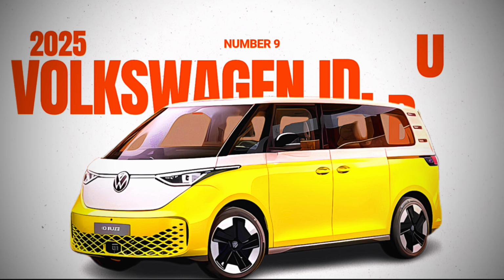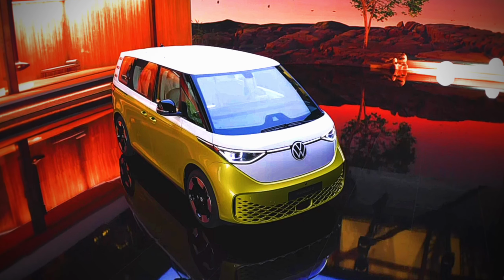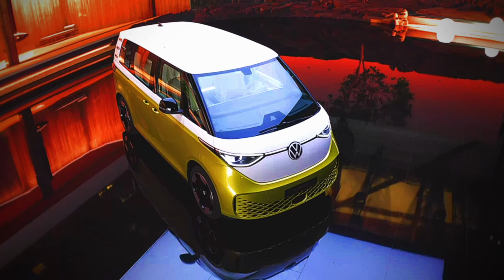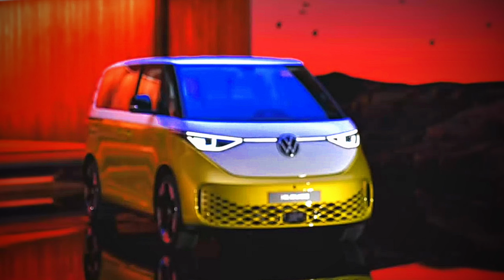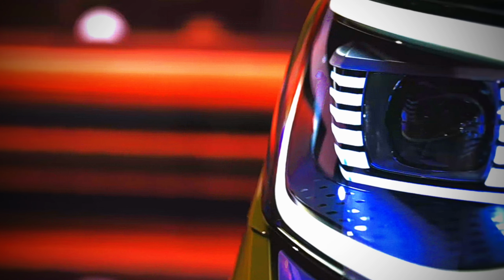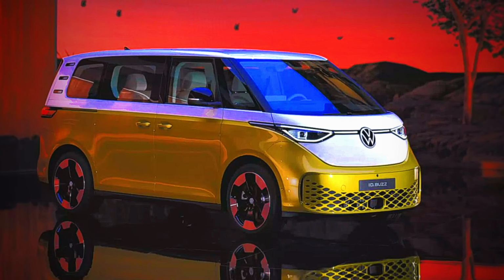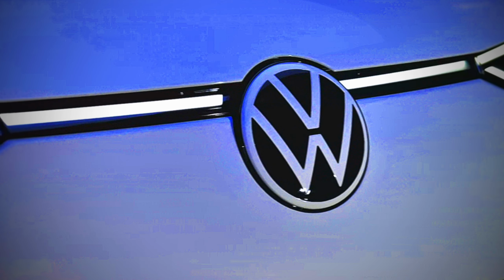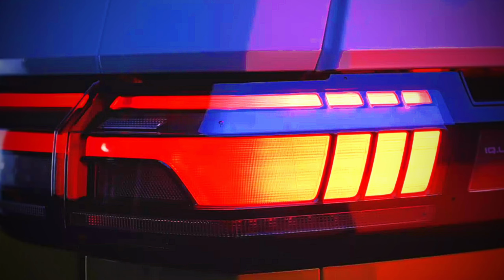Number 9. 2025 Volkswagen ID Buzz. Kicking things off at number 9 is a vehicle that wins on pure personality, the 2025 Volkswagen ID Buzz. This is the electric rebirth of the legendary microbus, and for 2025, it's the only electric passenger van you can get in the US. It's built for families who crave space, offering flexible seating for 6 or 7 and super practical sliding doors. The design is this perfect mix of retro and modern that guarantees you'll have the coolest ride in the school pickup line.